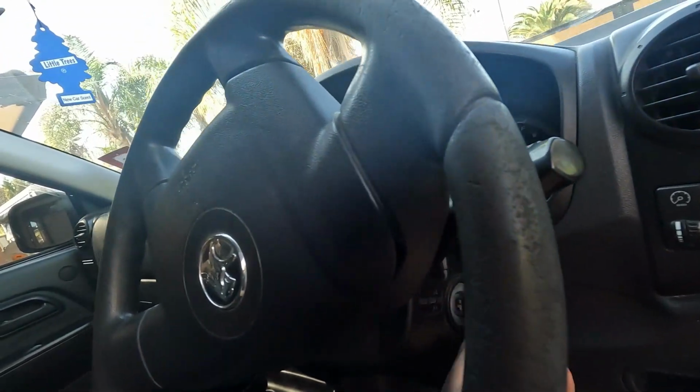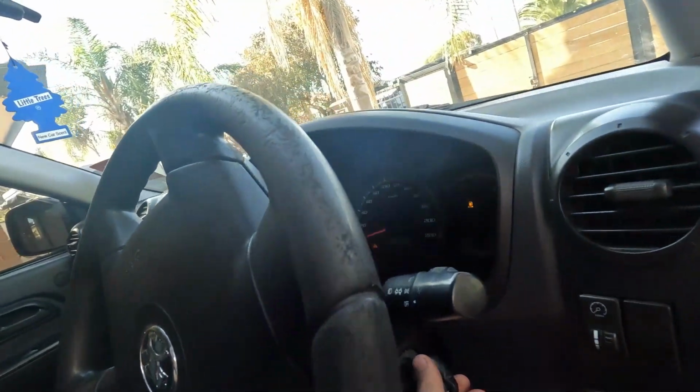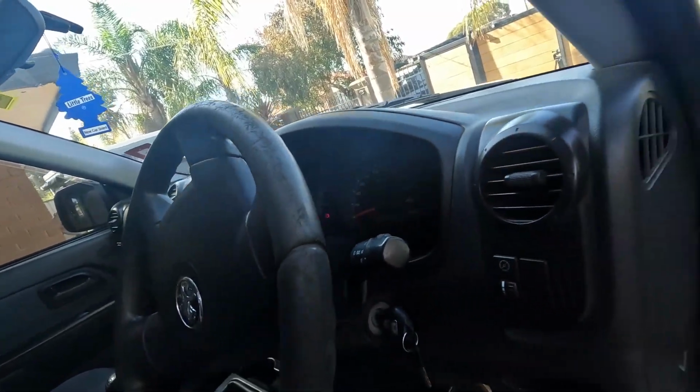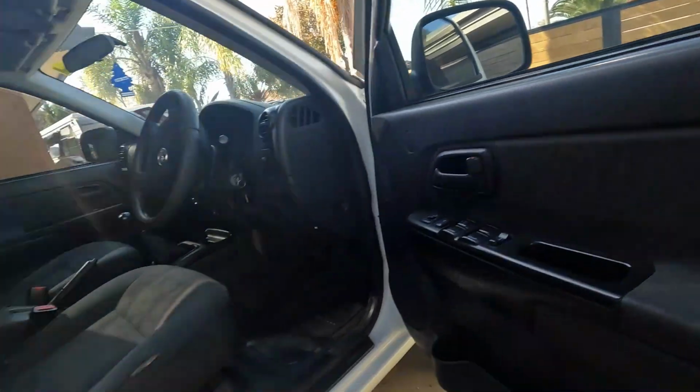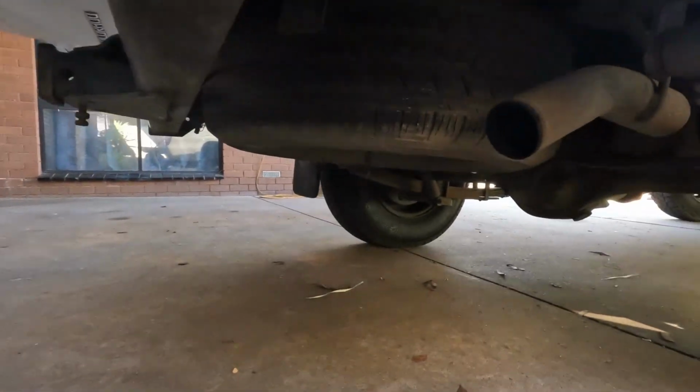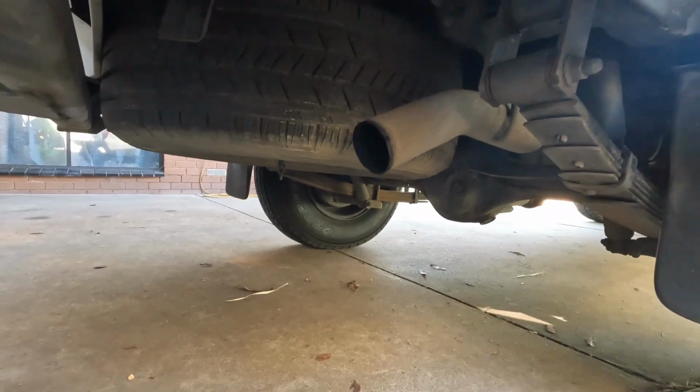Chuck that in. Make sure the clutch is in because I don't want to bunny hop it. Listen to that 4J rumble. It's nice and healthy, it runs really smooth, that's really great. No real injector ticking noises, which is another good thing for a diesel motor.